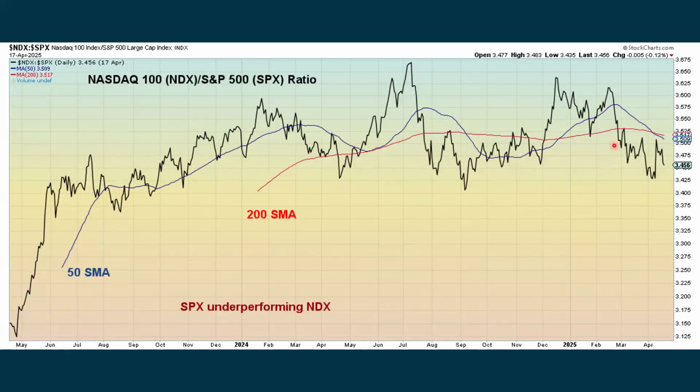The NASDAQ 100 is underperforming the S&P 500. Now, when we're in a strong bull market and we're really going up, folks tend to prefer the NASDAQ 100, and it really tends to outperform the S&P. When we're going down, this ratio goes down because the S&P holds up better. The NASDAQ 100, that's growth. The S&P 500 is growth and value, so it's more balanced and there's more stocks in it, so it tends to hold up better, and that's why we're seeing this ratio going down.